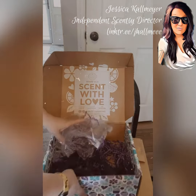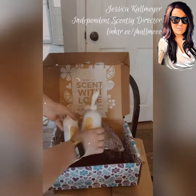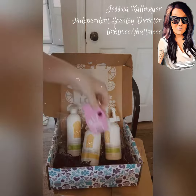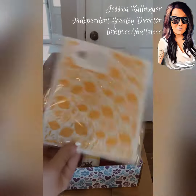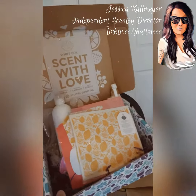So that's it for the whiff box. Every single month it's different. You get a different variety of full-size products plus extras like these deluxe samples and this washcloth. Each month it will be just a little bit different. Like I said, there's usually a theme.